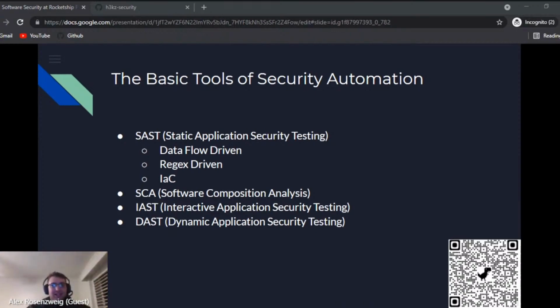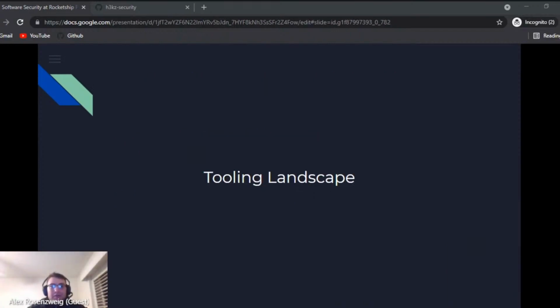Not to say that IAST and DAST aren't important, but it's a lot heavier to start there. And my recommendation would be SAST and SCA to try kill off the majority of bugs as quickly and as cheaply as you possibly can. So I've spoken a bit about the types of tools. I think it's important to understand what we're trying to achieve with these tools in a modern context.